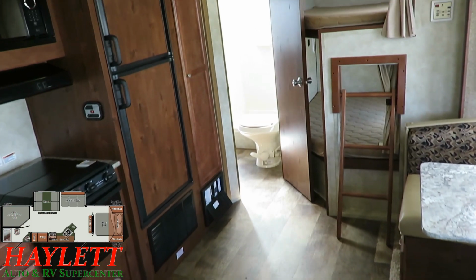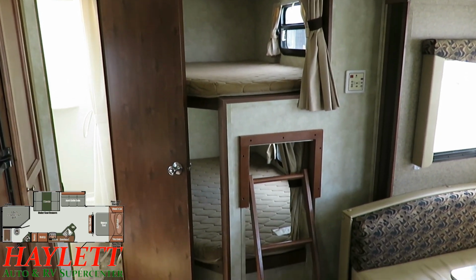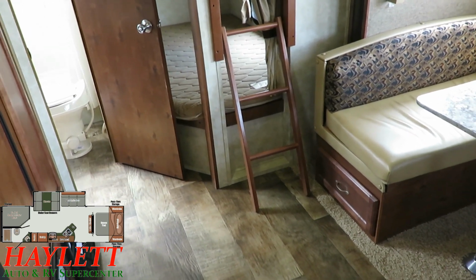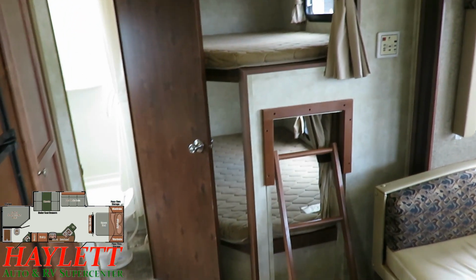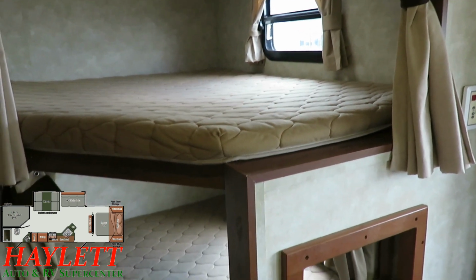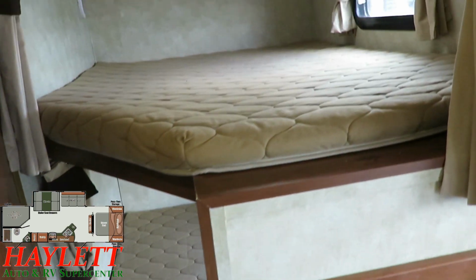The bunk here, really, this is the Gulfstream's attempt to make a Passport 2810 bunkhouse like those that we have here at Haylet's. That's what this is really a clone of, and it's a good functional clone. There's nothing wrong with it. Like they got the ladder wall here, just like the Passport has. I'm not sure if the previous owners, because they did buy a bunk model, or a non-bunk model, I don't think they actually use this for bunkhouse camping. It's hard to tell. It doesn't really look like it was ever used back here.